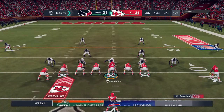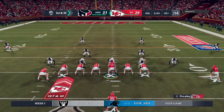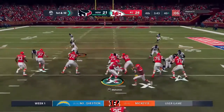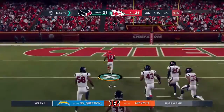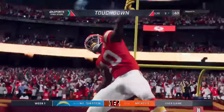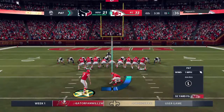1st and 10. Gets it to Hill. It's a jet sweep, and he's got some space here, and all the way in for a Kansas City touchdown. Tyreek Hill, 40 yards, and the Chiefs are able to extend their lead.